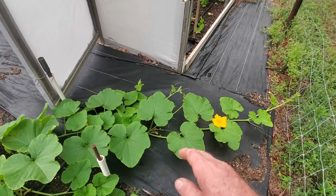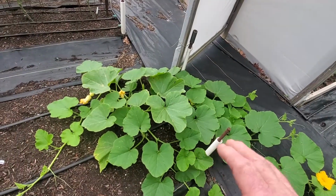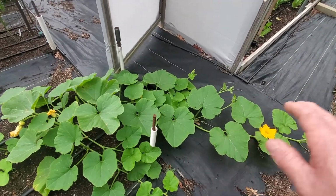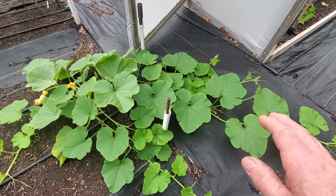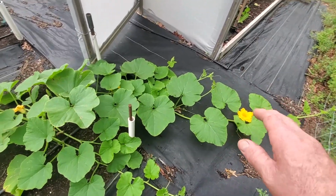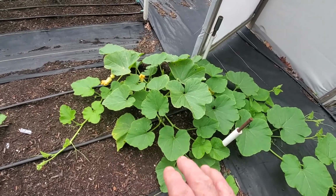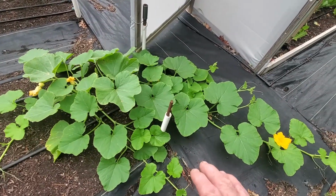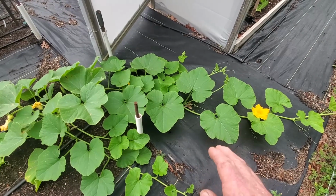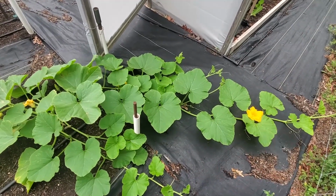if it keeps putting its runners on, it's using a lot of energy for growth, growing more greenery, and not putting as much to the pumpkin. So what I'm going to do is once it sets fruit, I'll take and keep the side runners off of that vine, so it's not using up all that energy that it could be using for growing fruit.